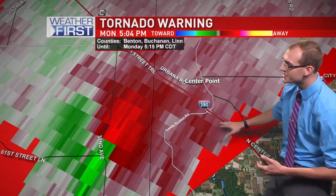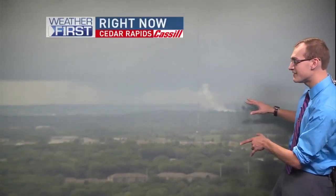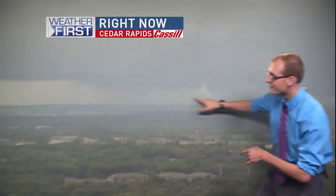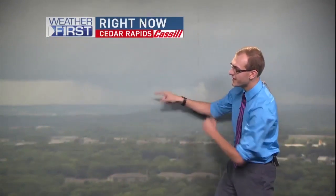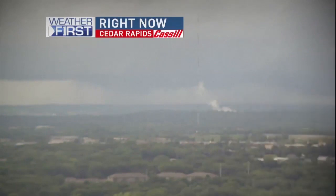And again, that circulation is approaching the I-380 corridor near Center Point. Here's the sky cam yet again. Again, it doesn't look like there's anything on the ground. That's kind of an interesting feature, though, on the west side of this. This is that wall cloud right here that we very frequently call out in our severe weather coverage. This is that part of the storm that's rotating, and tornadoes would come from the wall cloud. And it doesn't appear there's anything on the ground with that.